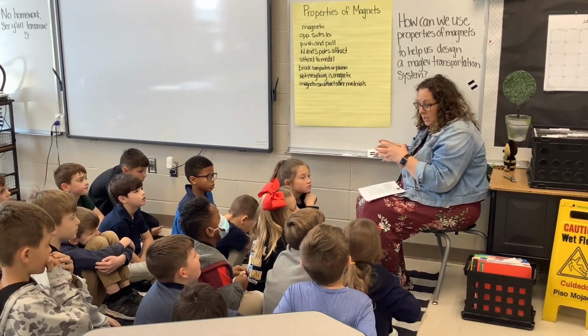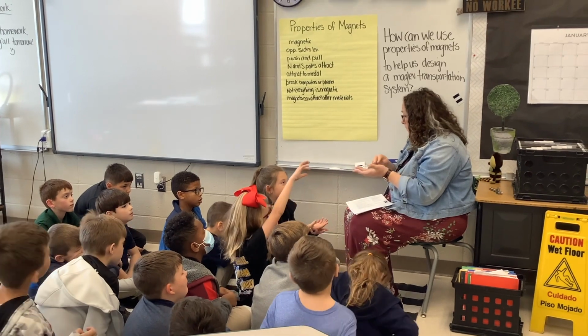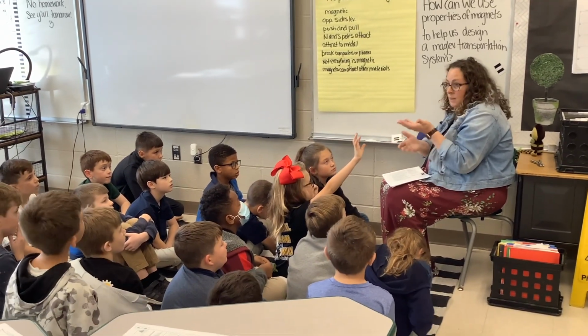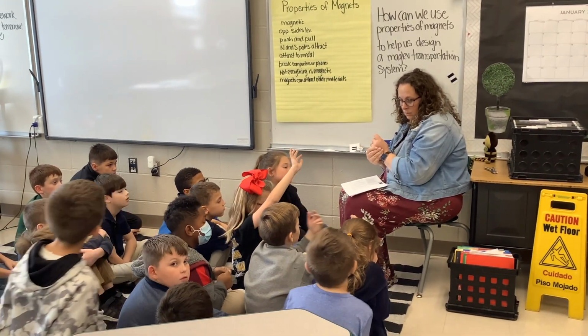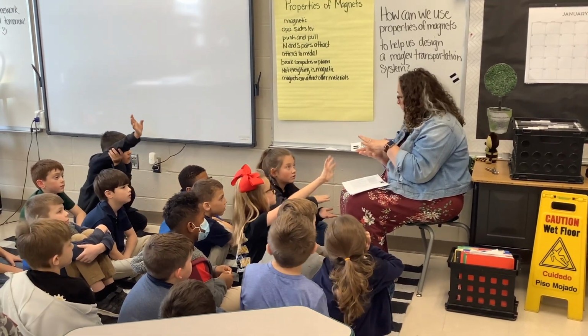Yes, because if you need it to levitate more, what would you need to do? We could add another magnet. Yeah, if you need to have a stronger force, you may have to add more magnets to make a stronger force. But we would have to put them on the bottom because, like Bailey said, if we put them on the top, it will weigh it down. It might weigh it down.